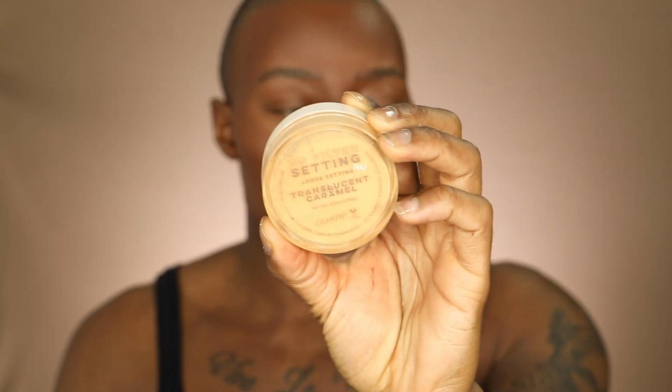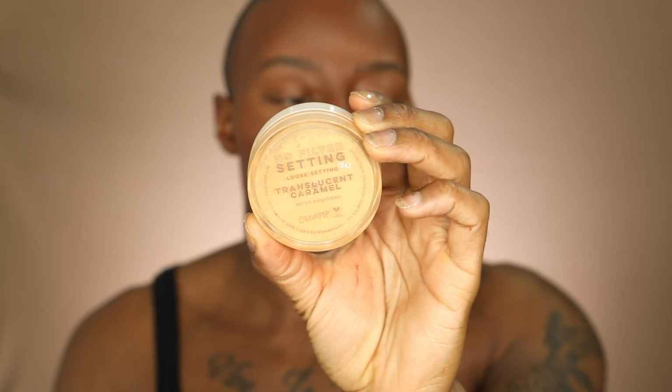So I'm going to use this Colourpop powder, which has been my favorite powder at the moment. It's called the No Filter Loose Translucent Caramel Setting Powder, which looks like this. I think you can get it at Ulta. It's not available in the UK, but as I said, they do ship worldwide. The delivery takes long, but the powder is cute, and Colourpop is so inexpensive. It's just super worth it.